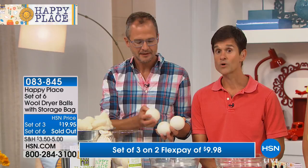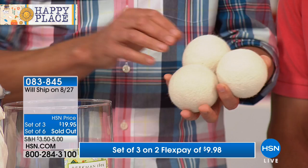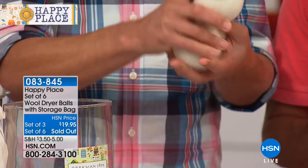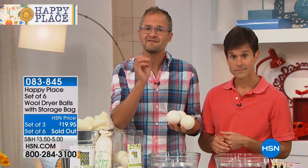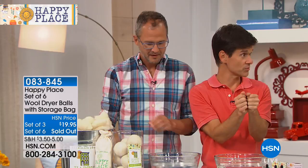All you do is you put three of them, or six of them, in your dryer, just as when you put your wet clothes in there. You turn it on, and they tumble with the clothes and fluff the clothes, and because they're creating air spaces between the clothes, they actually dry faster. So you're saving energy. And because it's creating space and air pockets among all the wet clothes, the clothes don't sit on top of one another. That means you get less wrinkles too. So it dries faster, less wrinkles, reduces static cling.